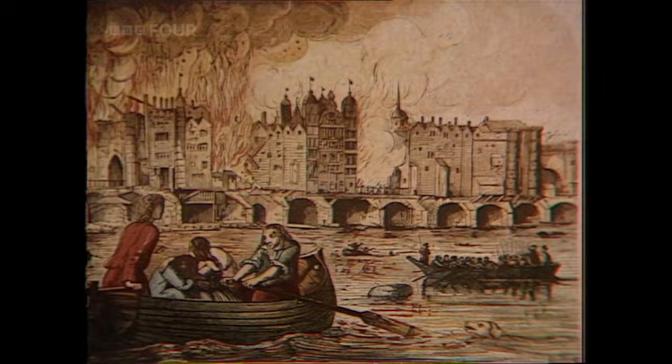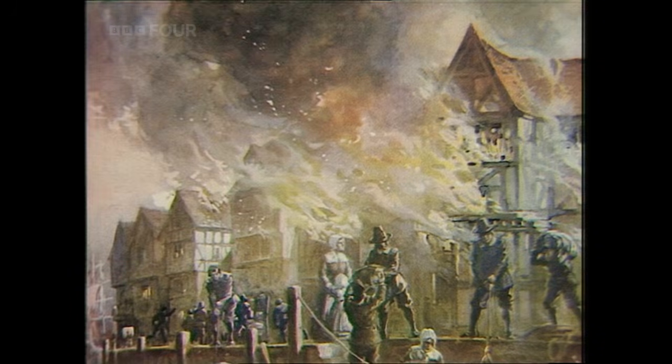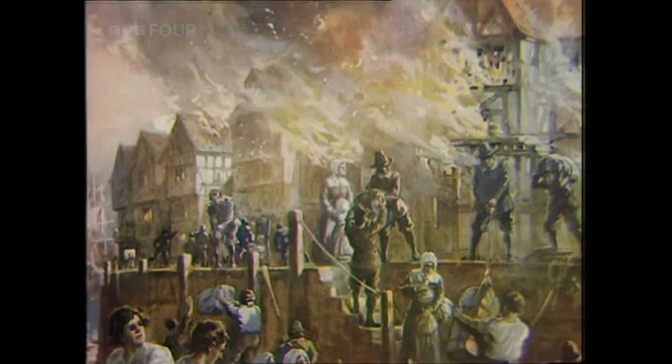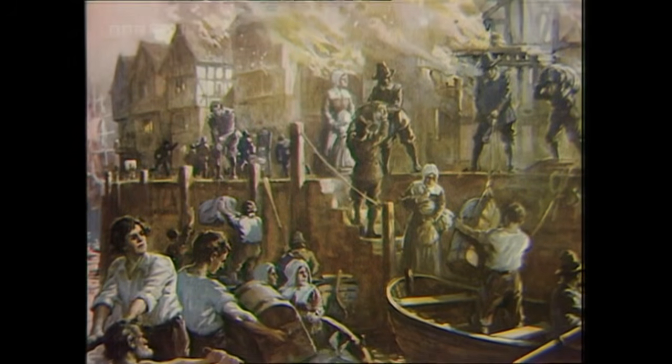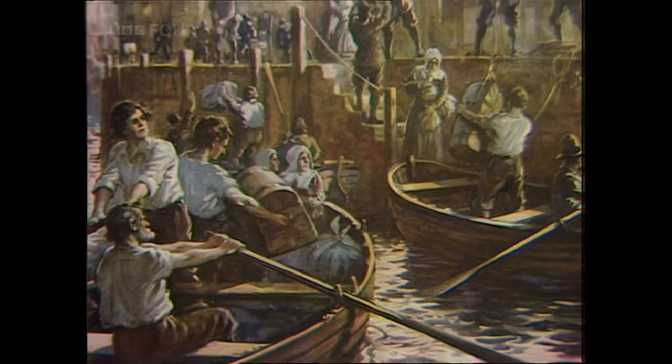And it really was a disaster of mammoth proportions. More than 13,000 houses burnt to the ground, 200,000 people left homeless. In his account, Samuel Pepys describes everybody endeavouring to move their goods by flinging them into the river or bringing them into lighters that lay off. Nonetheless, of course, nearly all the furniture in those houses was destroyed.